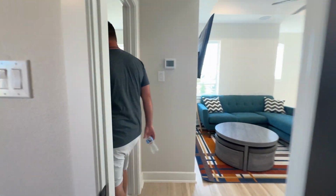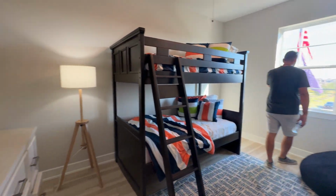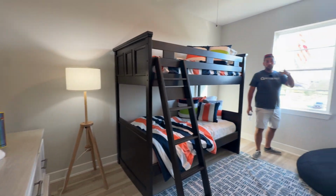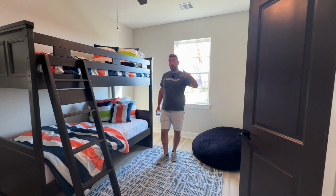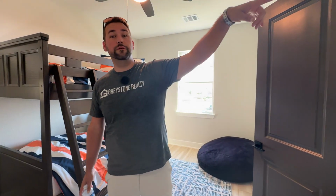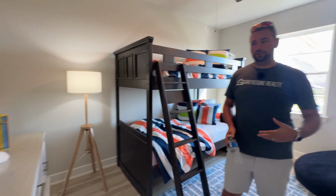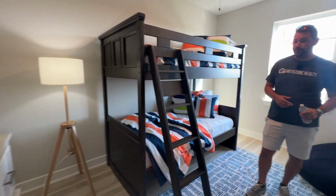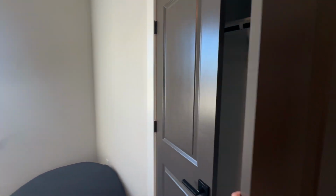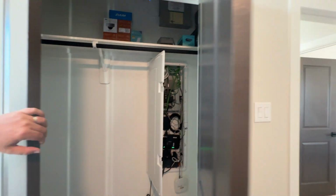And then the additional last bedroom. So this is a 4. What do we got? 3.5 bathrooms, because we have 3 full, the primary and full downstairs, and a half. That's right. So it's a 4 bed, 3.5 bath, 2,800 square foot. Another double door closet. There's where all the electronics are.